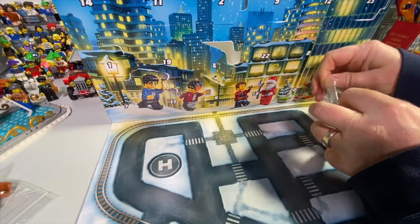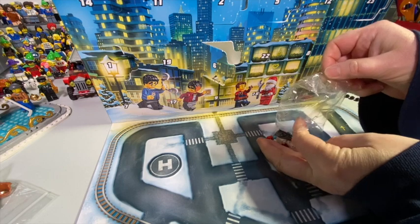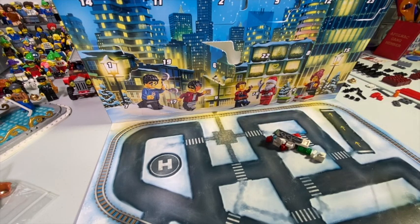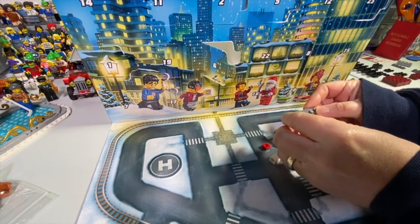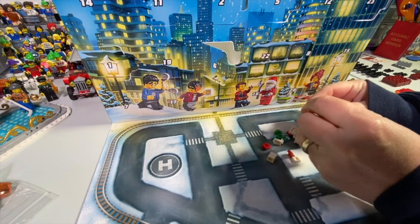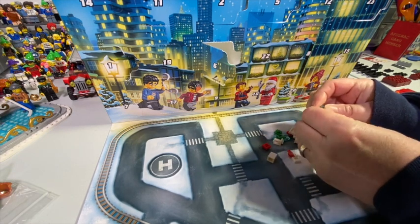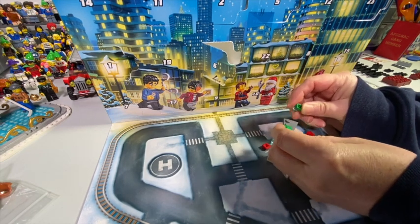I slightly wish that advent calendars from Lego were all minifigs. I would absolutely love that. I wish they'd put out a minifig only advent calendar. I'd be buying that quicker than you could say minifig advent calendar.